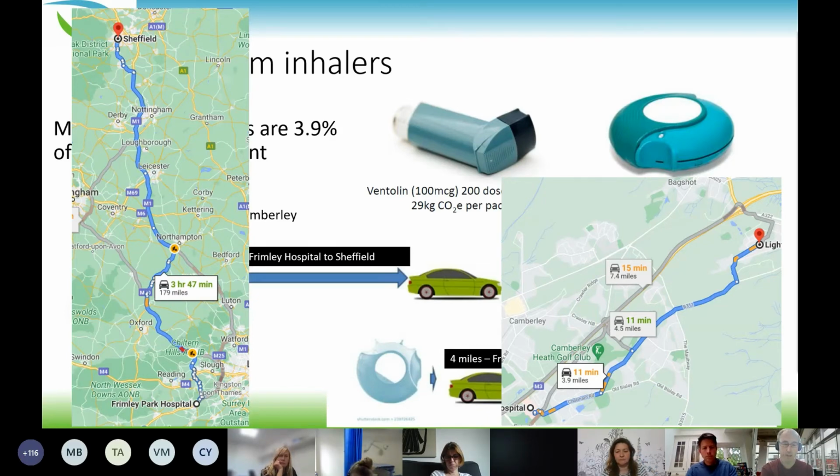For the dry powder one, it's a bit like going from Frimley up the road, and the place that I found up the road that was about 4 miles. I mean, you could almost walk it. That's the sort of level of difference between the emissions from the two inhalers.